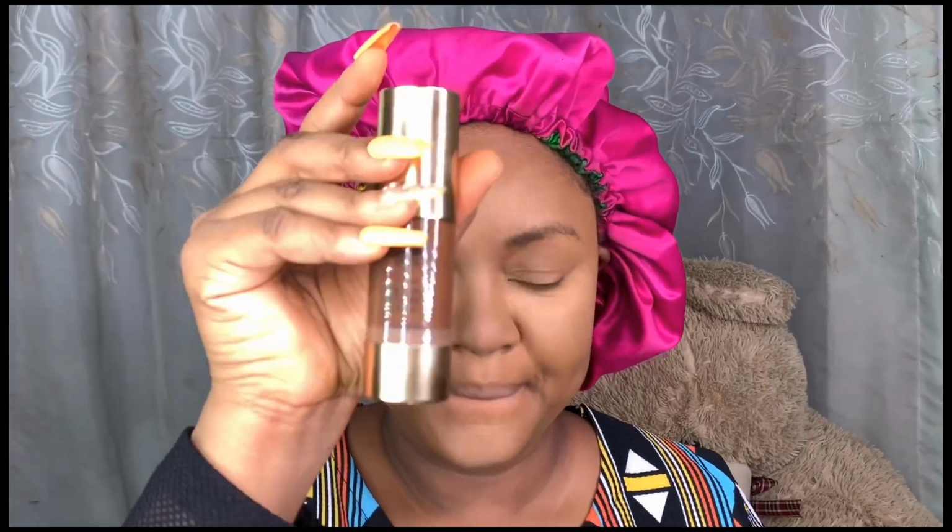I'm using my concealer from Zico Cosmetics in medium beige to highlight underneath my eyes. Let me know if you guys want to see a contour and highlight video. I would definitely be dropping one soon, and I'm just highlighting every part of my face that I want to be highlighted. Again, I will drop a contour and highlight video very soon.